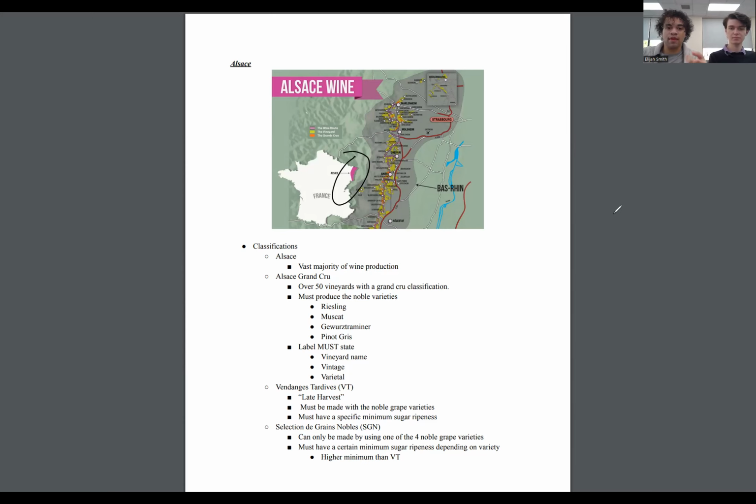There could be Vendange Tardive, or VT for the layman. Essentially it translates to late harvest or tardy harvest. So this is going to be a harvest of grapes that you're going to pick maybe closer to October, November, or even December, depending on the weather of that year. If your grapes can hang on until December, then you might want to choose as a winemaker to pick at that point.